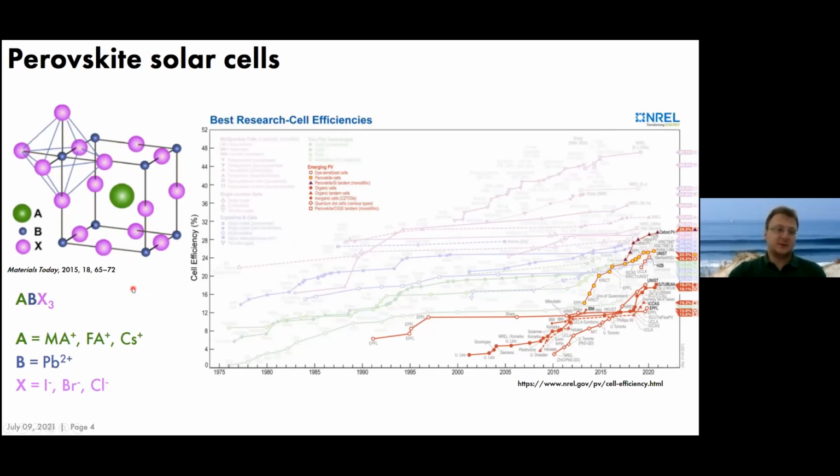So this is a typical perovskite structure where the A cation may be an organic cation, methylammonium and formamidinium are the most widely used cations. It may be hydrazinium, or it may be inorganic such as cesium. The B cation is usually lead, or it may be substituted by tin. And X is a halide anion. It is typically iodine or bromine. It may be also chlorine.